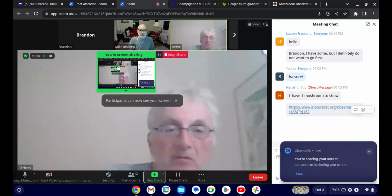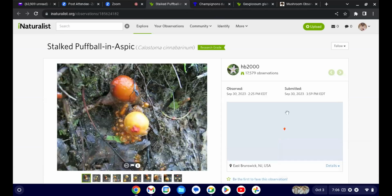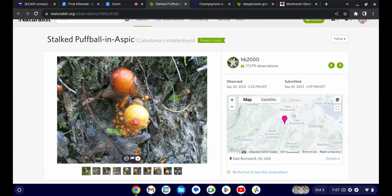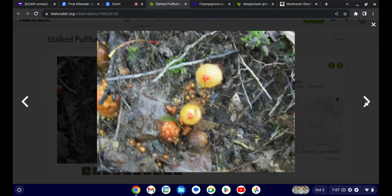Hi, I have one mushroom. I sent you the link. Could you open it? Ah, very nice. You want to tell us about it? Okay. I don't know if we have shown that before. It's a really cool mushroom. It looks like nothing else.